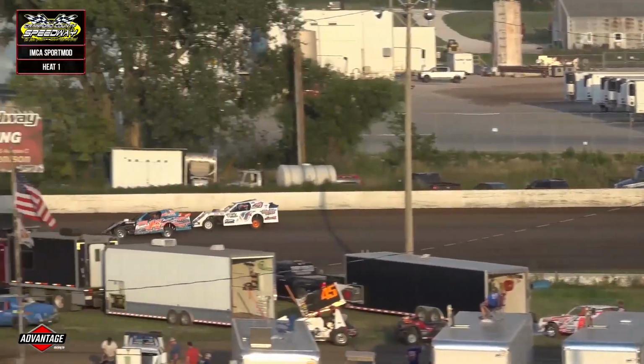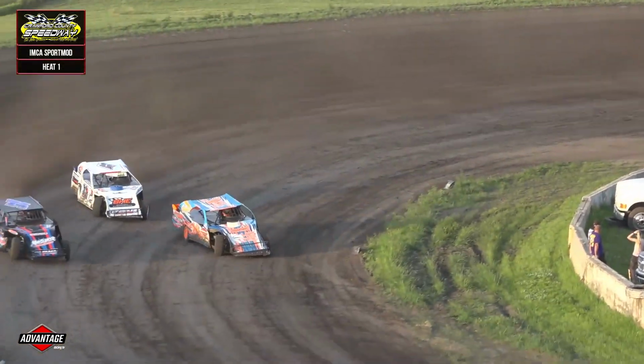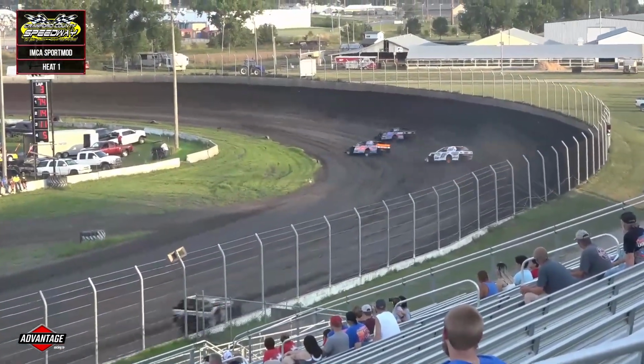Clean and green down the back straightaway. Richards still trying to get there, but this time it's for Sacco and second as the juggernaut tries to dive down low on Sean Cool. Halfway home.